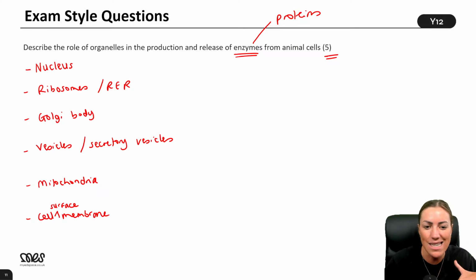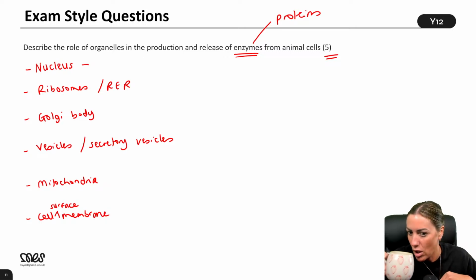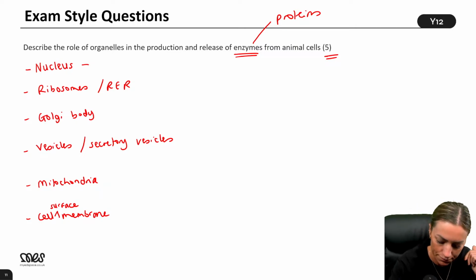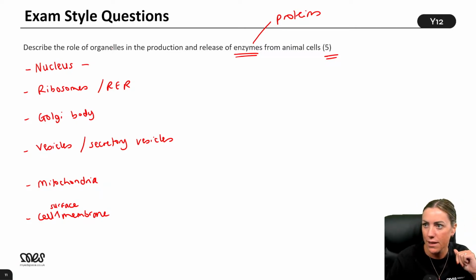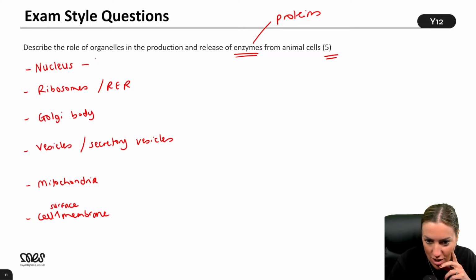Now, obviously, if you just list the organelles, you probably get 1 mark just for listing organelles. They want you to describe the role. Okay. Is anyone going to give me anything? I'm waiting. I want you to do it. Just take one of them if you want. Just take one of them and tell me the specific role. Okay, good. Jawar here has started us off.